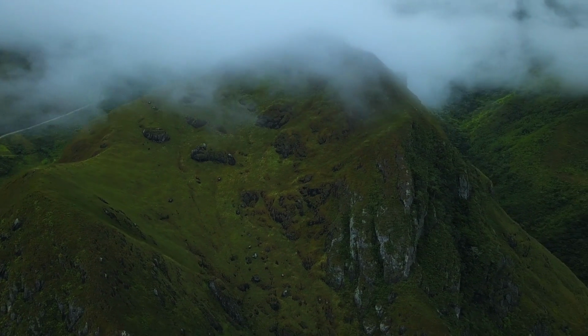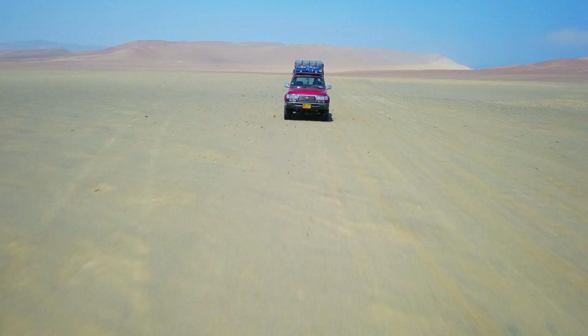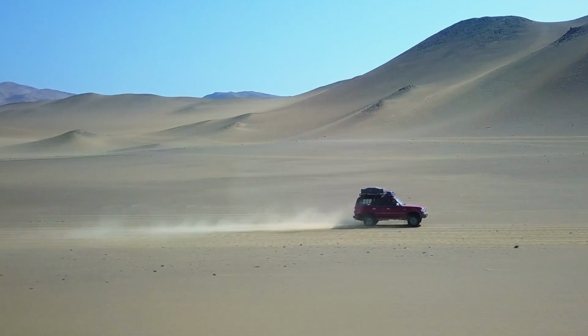The new plan is to spend a while in South America, where I have my Toyota Land Cruiser, currently in Peru. The main reason why I share my own story is to highlight just how important a vehicle is to the way that I travel and to my photography.